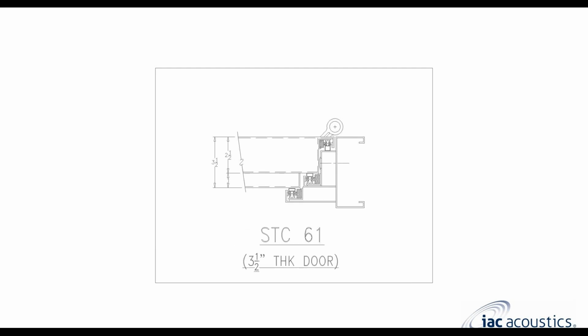Next, we have the STC 61. And this is another 3.5-inch thick door. The door panel is actually the same door panel that's used on the STC 55. However, in the STC 61 model, the frame becomes modified. We add a third seal, and we also add a substantial section of frame, giving it the higher performance. So the weight of the STC 55 and the 61 is actually the same. Because the door panel itself is the same, we get our performance by upgrading the frame.